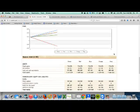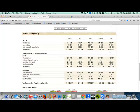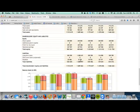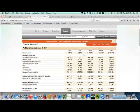And then the balance sheet is on the bottom of this in the results tab, and we can see that your total assets are listed here. Your equity is also listed, and your liabilities are here. Right now you can see that there's a lot of liabilities from Team Red. It looks like there are some investments and some long-term loans that have been made with Team Red, which is probably also impacting some of that profit in the first round.